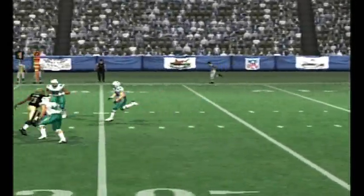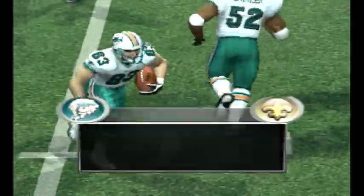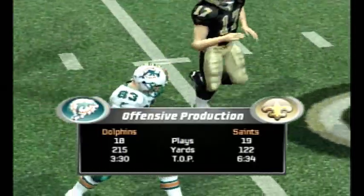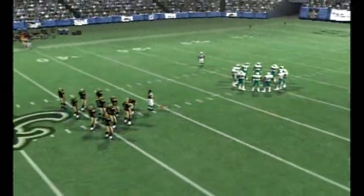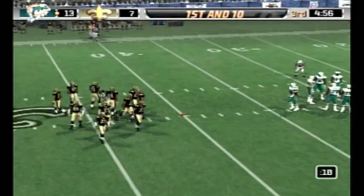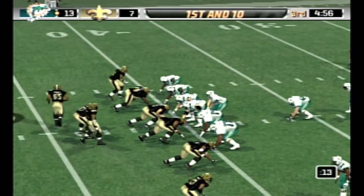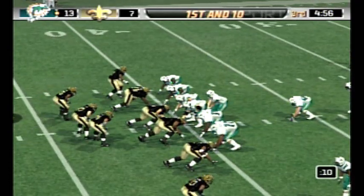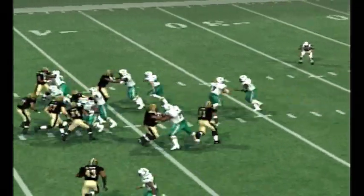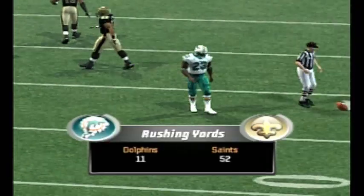Should have a return. From the 8-yard line, the 20. Breaks free of the defender. The Dolphins have the lead and the ball to start the second half. It's first and 10. They line up in the I formation. To the tailback, slips the tackle, can't bring him down. Watson is there on the stop at the 50-yard line, and that'll keep this drive going.